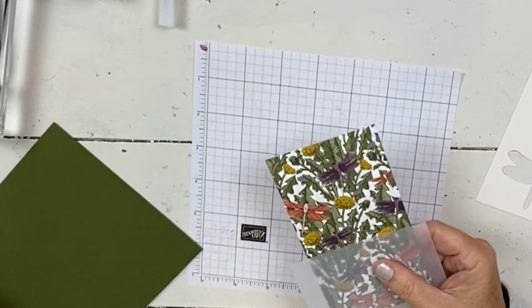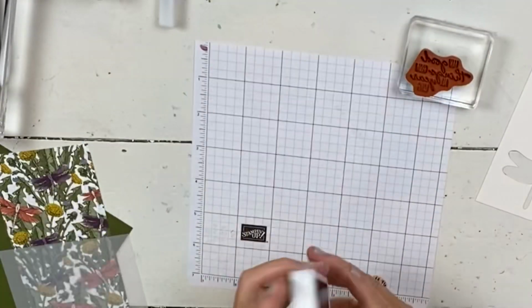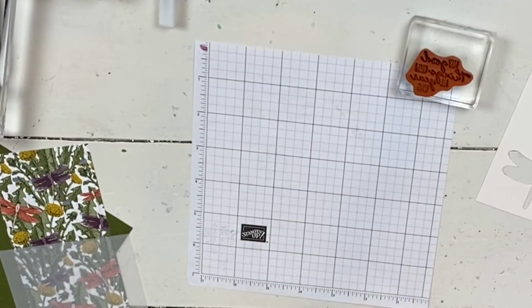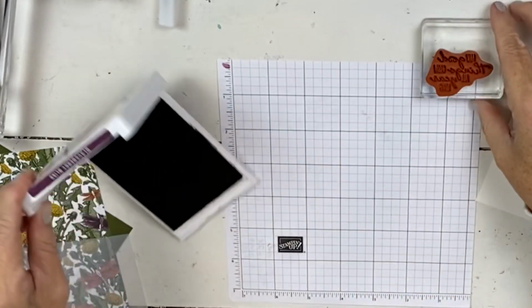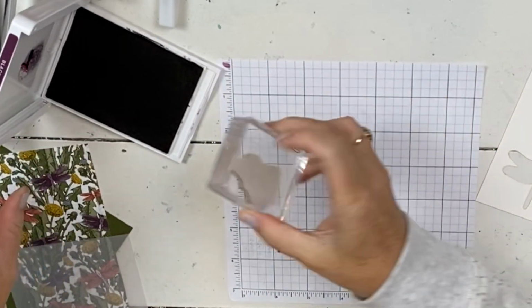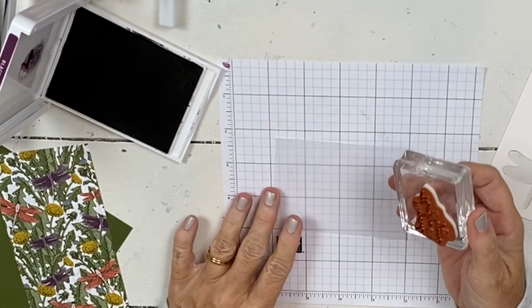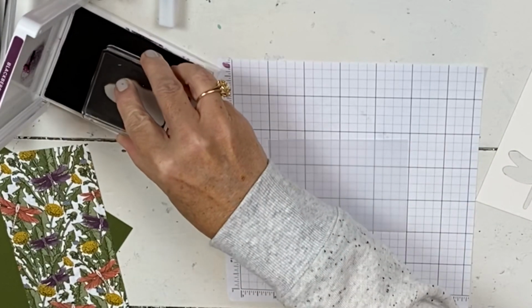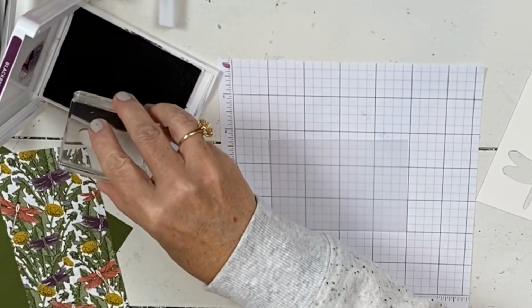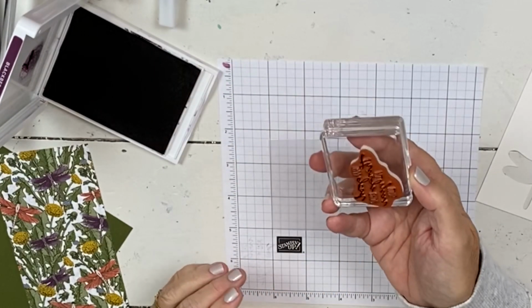So let's stamp first. And the fun thing about this stamp is I know it's intended for birthdays, but if you're a demonstrator and you get it early, which if you want to get it early and you're not a demonstrator, then you can join my team and you'll be able to get it. I don't know when, I can't remember when our pre-order is, before January, because it says, may good things grow all year long. It would be a fabulous New Year's card.